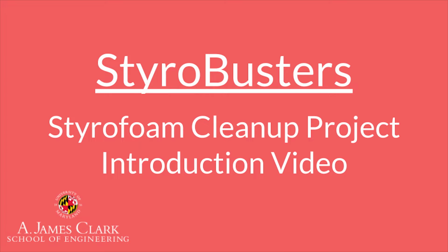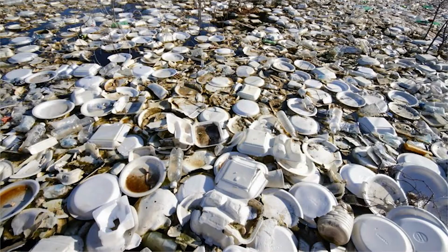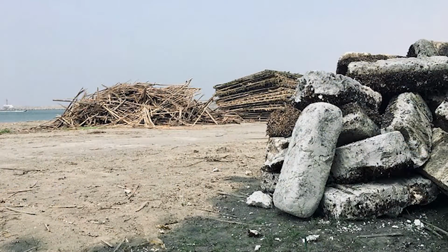It is estimated that 2.3 million tons of styrofoam makes its way into the world's landfill every year, accounting for 30% of all landfill volume. Styrofoam pollution is a big issue in Taiwan, where styrofoam rafts break down and wash up on the beaches.